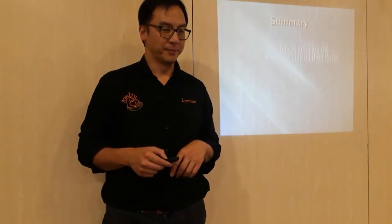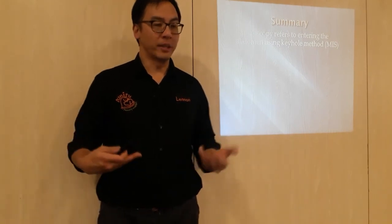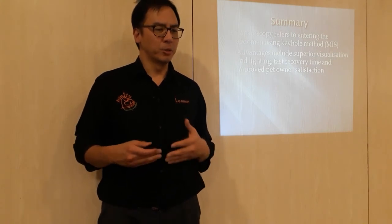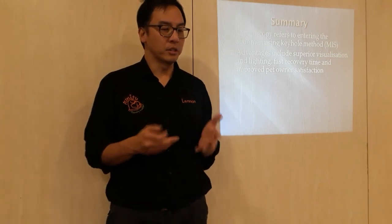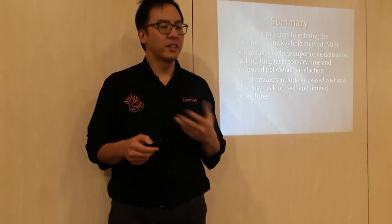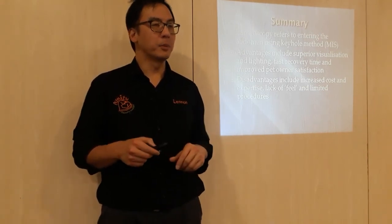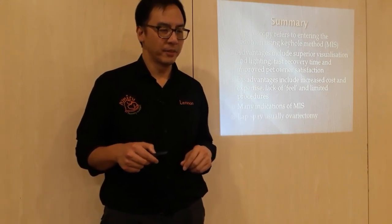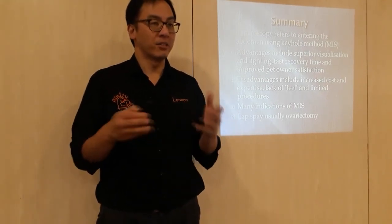Okay, summary. Laparoscopy refers to entering the abdomen using the keyhole method, or minimally invasive surgery. Advantages include superior visualization and lighting, fast recovery time, and improved pet owner satisfaction. Disadvantages include increased cost and expertise, the lack of feel, and limited procedures. There are many indications for minimally invasive surgery. When we do laparoscopic spays, usually it's an ovariectomy, not an ovariohysterectomy, unless the uterus looks interesting. Any questions?